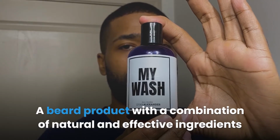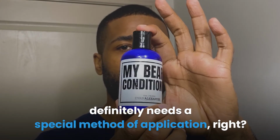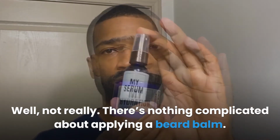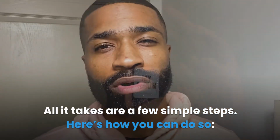A beard product with a combination of natural and effective ingredients definitely needs a special method of application, right? Well, not really. There's nothing complicated about applying a beard balm. All it takes are a few simple steps. Here's how you can do so.